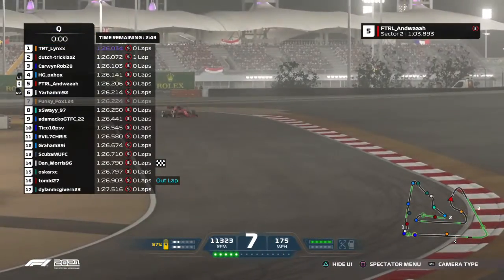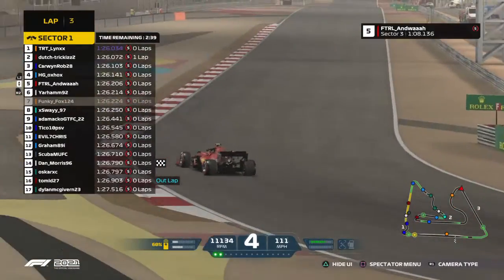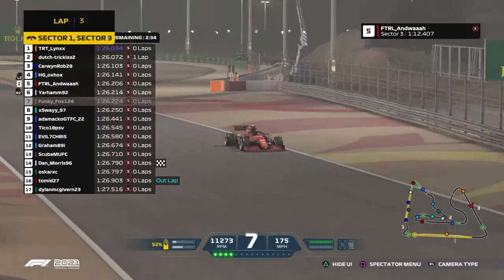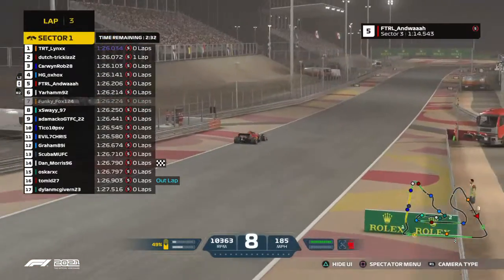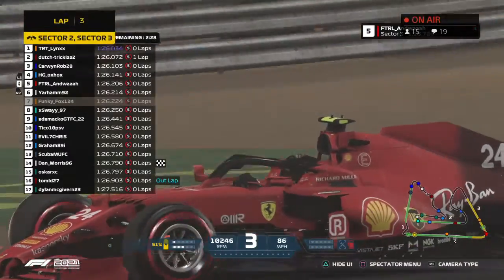How has his middle sector been? The answer is he is still up. He's lost a little bit of time though. Now out onto the back straight again. Just one more corner to go. Get his braking zone nailed. Get the car turned, get it on the power as early as you can.